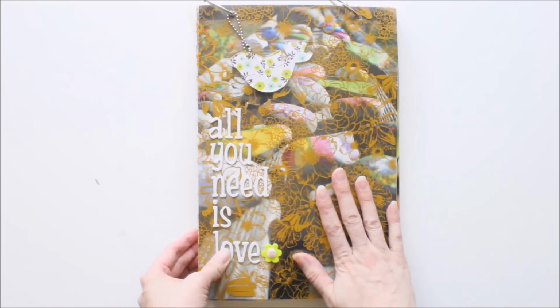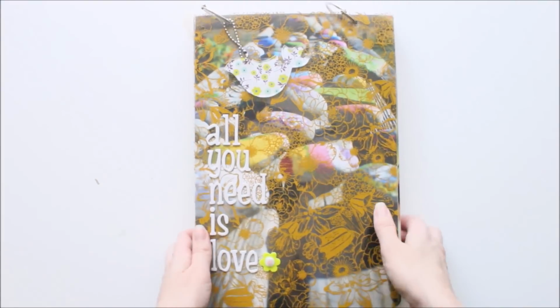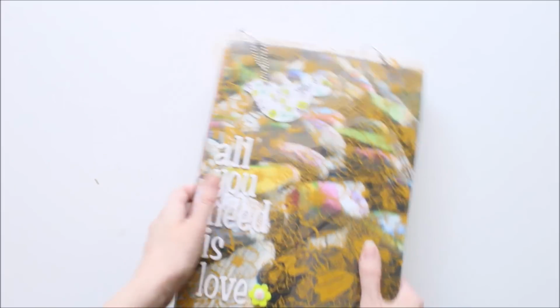So yeah, giant mini book, not mini. Super fun to make, super easy. Really loved it though.